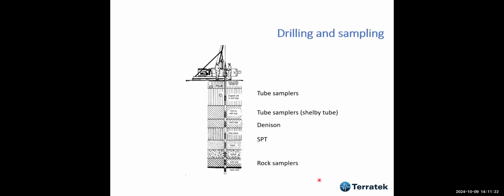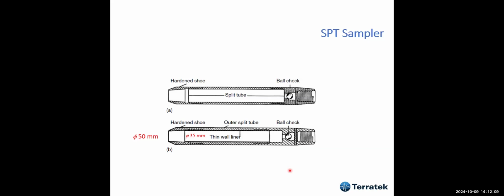Okay. And drilling and sampling. Usually, when you have a soft clay, we're talking about tube samplers, which I'm going to address. These are the tube samplers, which are used in very soft soils. And these samplers have to have very small wall thickness, and also some other properties which I'm going to address, in order to reduce the amount of disturbance to the sample. If you have hard soils, you use Denison, SPT, etc., and rock, of course, rock sampler, which I'm not going to address.